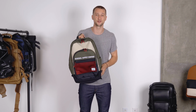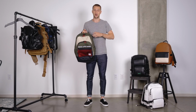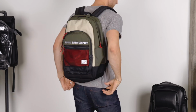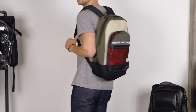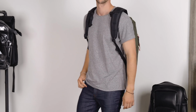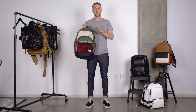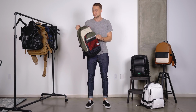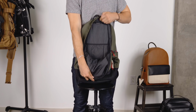It's from the Herschel company. Now Herschel, you guys probably know really well for backpacks. I think it can get a little bit boring if you go for a solid color because everybody's seen it, everybody has one, but something like this, I think is really dope. You've got olive, you've got cream, and then you've got these red highlights in the backpack color design that I really like. It makes it a little bit more special.